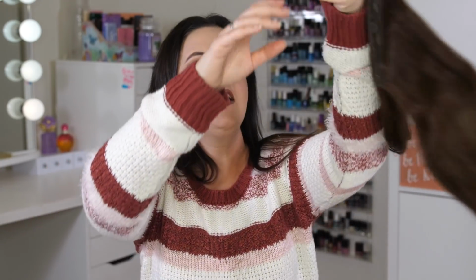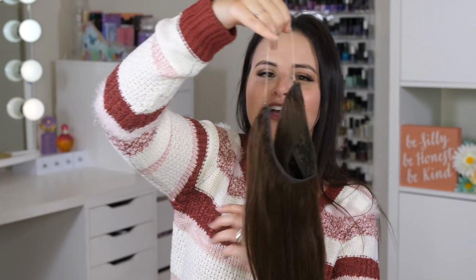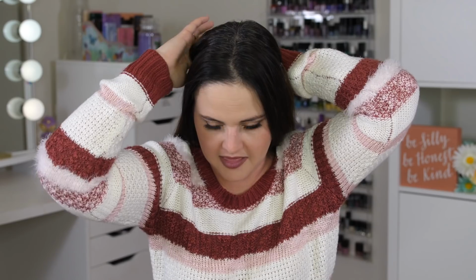I'm gonna go ahead and take them off just so you can see. There's a very thin band, almost like a lash band here, and then it just comes off like that. And this is my hair. So how you put it on is you lay it on your head like this, and then you take the comb that's included that I don't have here. It's just like a regular pick comb. It's not like anything magical.